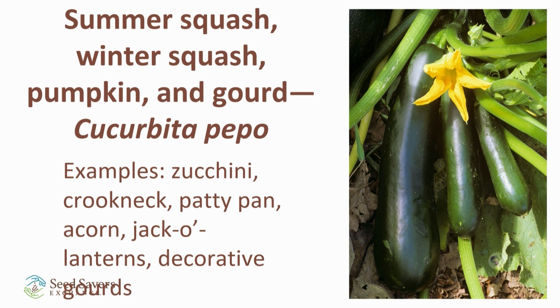So again, back to how to save the summer squash seed. Well, we always have too much squash or too much zucchini. So go ahead and cut and eat till you're plumb full of it. And towards the end of the season, let those big baseball bats grow out. Let them turn color. Leave a couple on each plant and cut them off before they rot. Let them sit around as long as you can before they rot. Cut the seeds out.